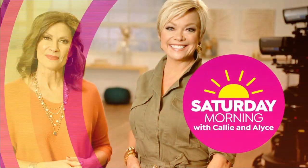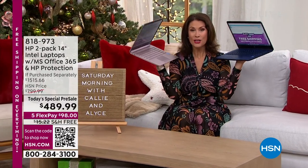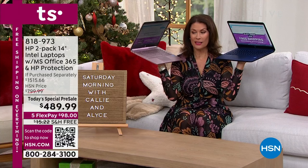Do I want the rose gold? Oh, wait. Wait, because you get both. I don't have to make a decision at all. I get them both. You will get them both. You will get two laptops. Look at me juggling this.